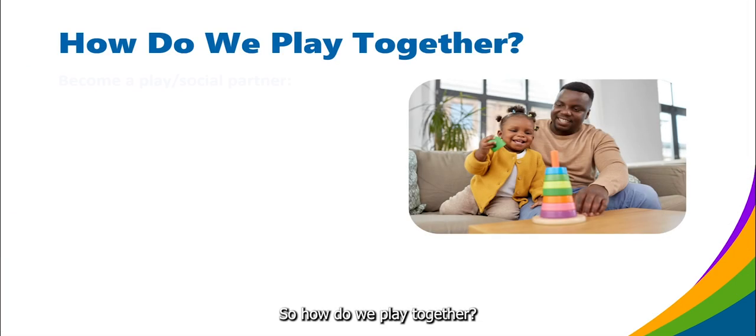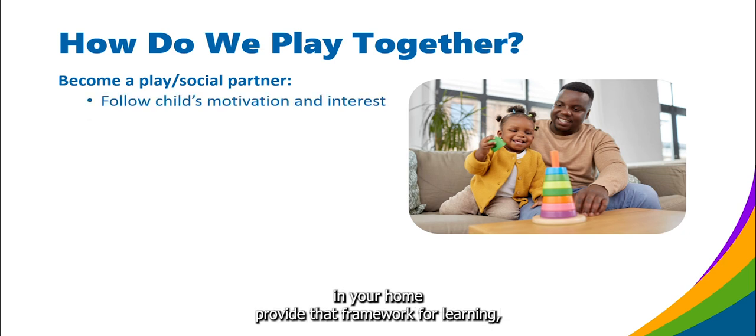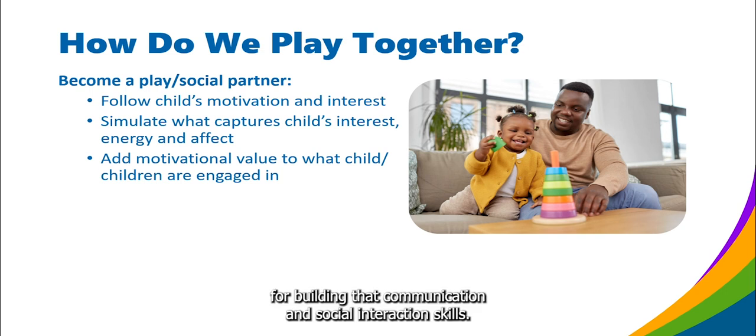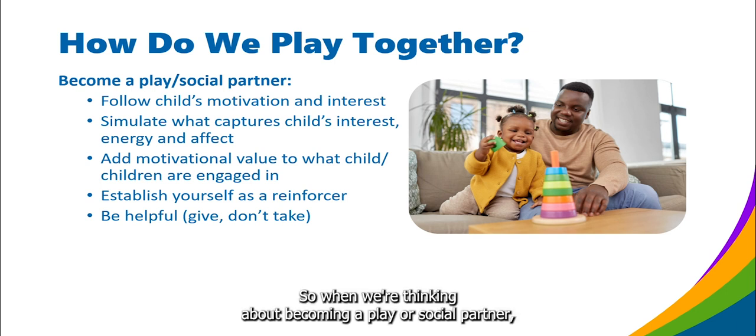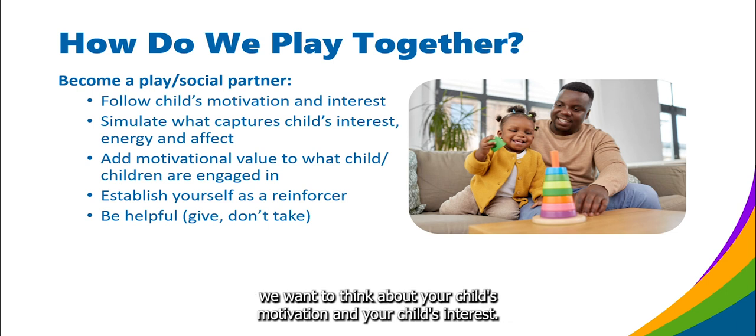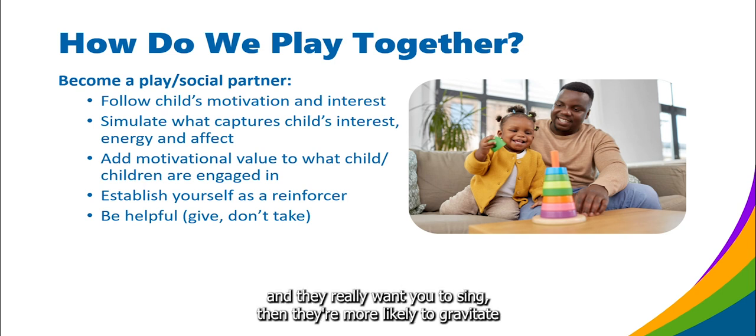So how do we play together? The routines that you are engaging in with your child in your home provide that framework for learning, for building communication and social interaction skills. When your children are highly interested in something, they're really motivated to get that item or repeat your interaction. So when we're thinking about becoming a play or social partner, we want to think about your child's motivation and your child's interest. So if your child is really interested in songs and they really want you to sing, they're more likely to gravitate towards you if you're playing a game and you're singing a song first.